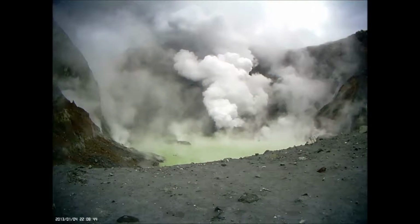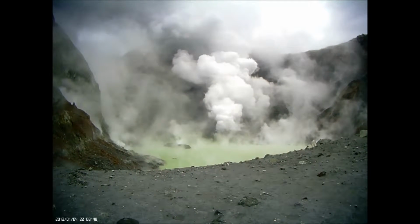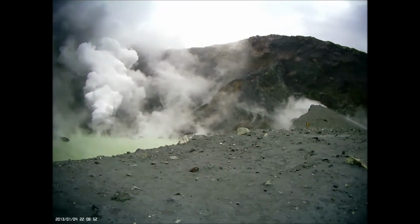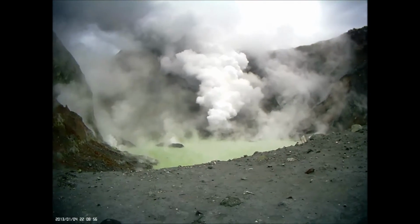At the moment we're about 100 metres away from the main vent, which is where you can see that steam coming out. That bright greeny colour is highly concentrated sulphuric acid. Put it this way, you wouldn't want to fall into it.